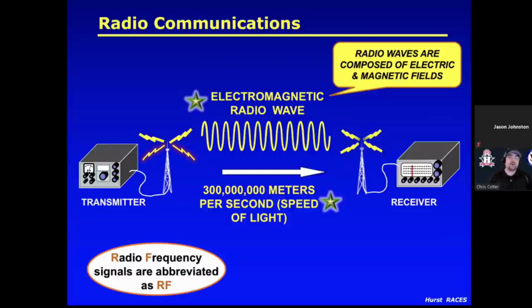Radio waves are composed of both an electric and a magnetic field. It is non-ionizing, so it's not like X-ray. People used to panic about a cell phone being close to your head causing cancer. RF energy is not ionizing. It will cause heating if anything.